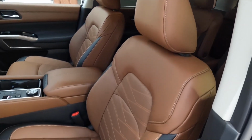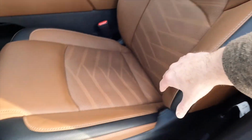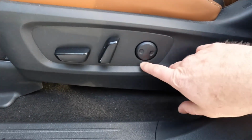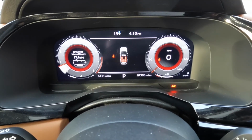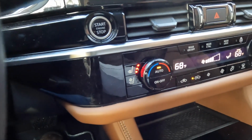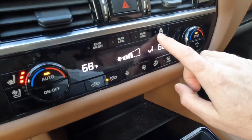The seats themselves are semi-aniline leather, and they look like that, and they do look awfully comfortable. We have nice deep bolsters up here and decent bolsters down here as well. We do also have plenty of controls for the seat, including lumbar support right there. As you can see on this 12.3-inch fully digital instrument cluster, it is only 19 degrees outside, so you'll forgive me for letting the climate control do its thing and having the heated seat on full blast. Yes, we have both heated and ventilated seats in the Nissan Pathfinder Platinum and a heated steering wheel as well.